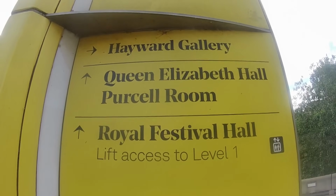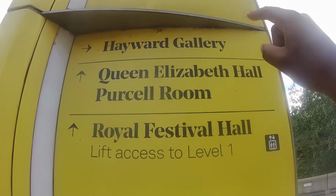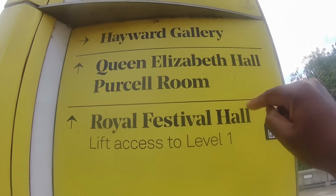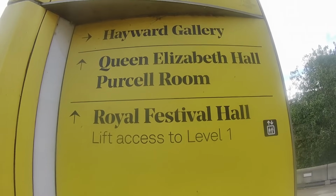So here you can see the actual building is broken down into 3 parts. So you've got the Hayward Gallery, the Queen Elizabeth Hall, and the Royal Festival Hall. So all performances will happen on any of these three rooms here basically.